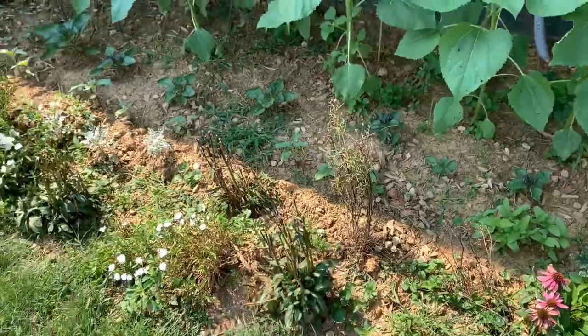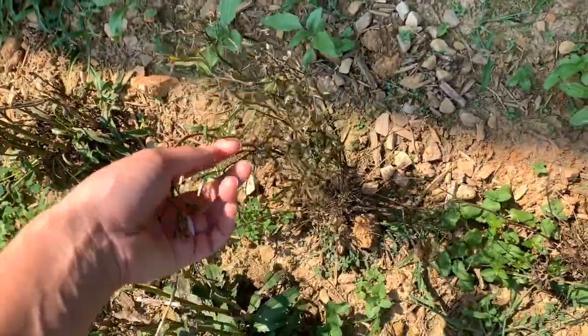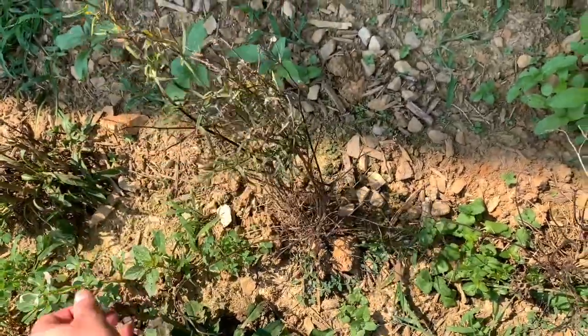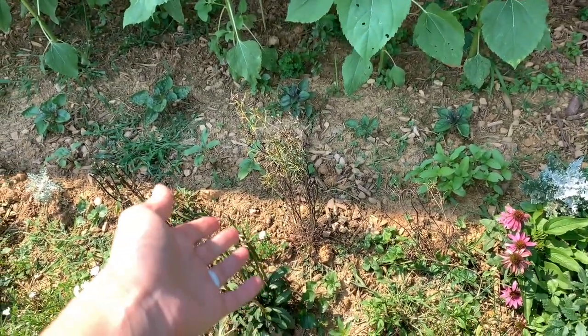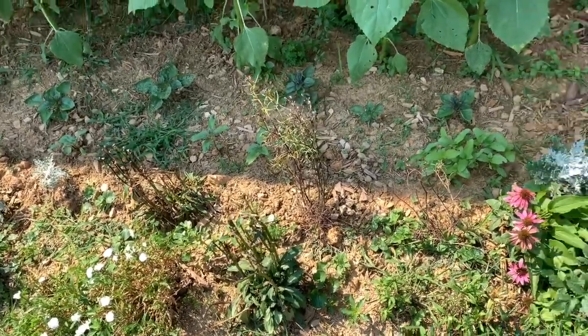And of course the whole garden bed needs to be weeded. These are my blue mirror delphiniums, and they are starting to die off. They're probably just dying, but they may also just be done for the season. I'm not 100% sure. I mean, they're probably dying.